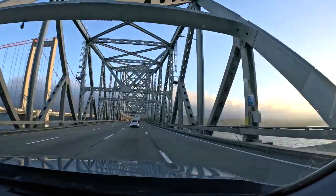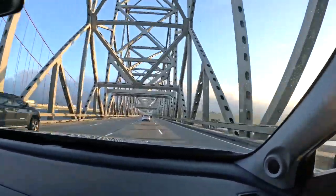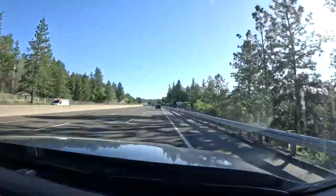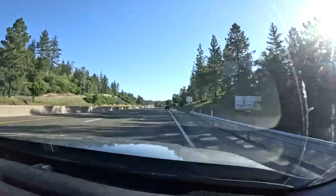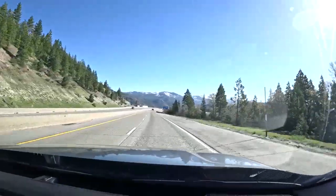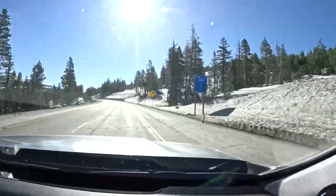Okay, under the bridge, on our way to Nevada. Okay, so we're starting to climb the Sierras on our way to Ely, Nevada. Let's get a clip of the snow up here. We're getting closer to the summit. We just passed Nyack and Blue Camp. Okay, so we're climbing up 80, we're almost to the summit.